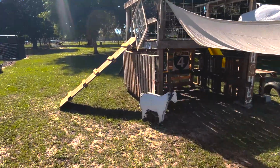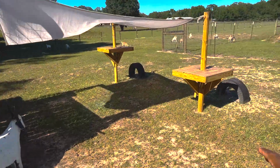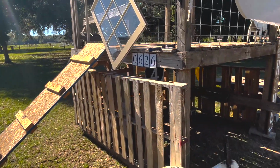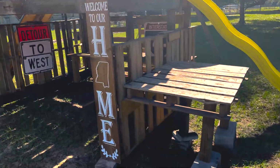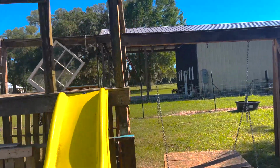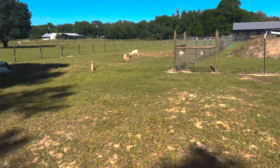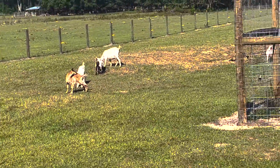But this is why we're over here. And if you're new, what we have over here is Goatopia. So Goatopia is our goat playground, and the goats love playing on here. Once again, all of our structures have addresses. The address to Goatopia is 0626. All of these addresses have significant meaning for us. So here's their welcome sign. Frankie also has a welcome sign. You saw the one we're about to put on Graceland for the peacocks. A tire right here. They could jump up there, jump up there. We got a slide. We have a swing. We have a place for them to eat upstairs right there where they can scratch. I mean, they love this thing. They're over there eating right now. Even the little babies eating. Y'all see this? Amazing.